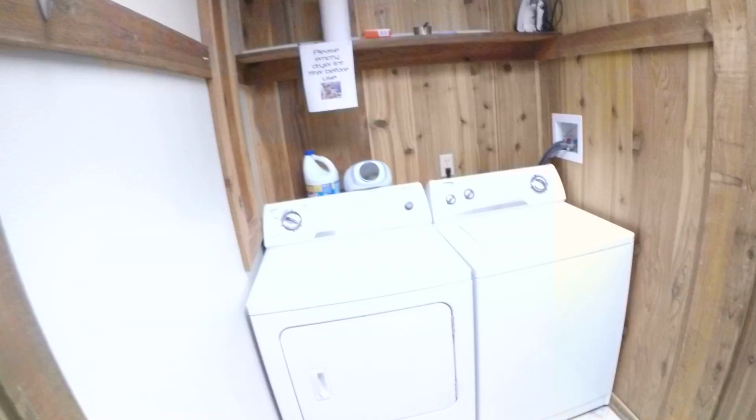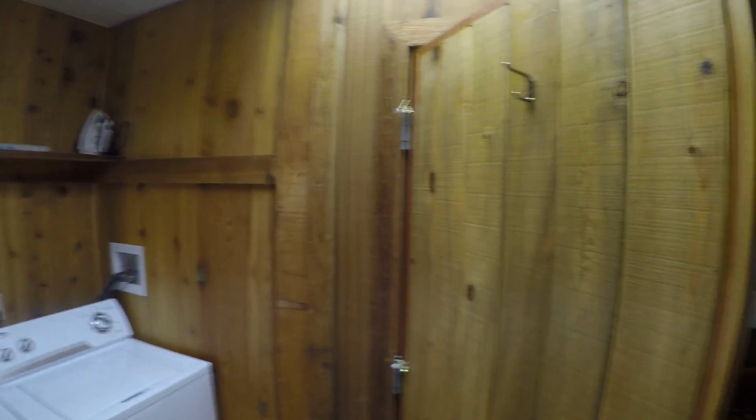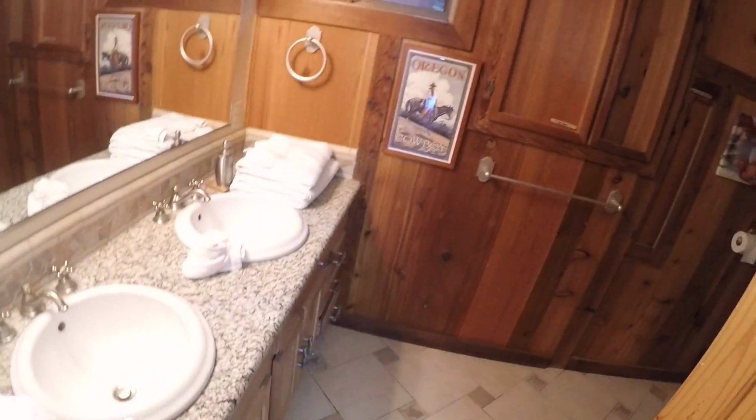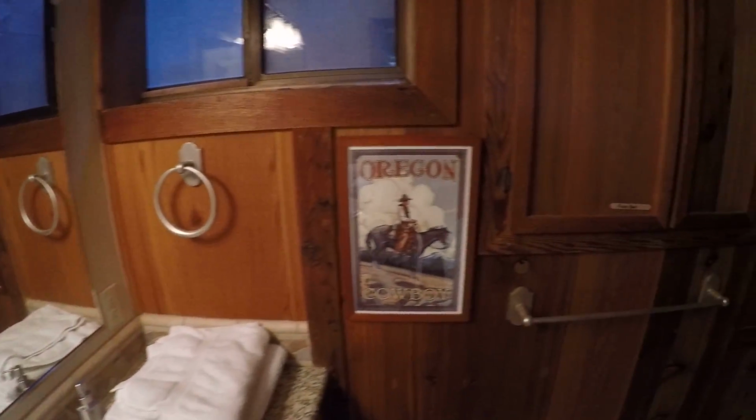After we go into this other bathroom and laundry room. There's lights in here somewhere. It's over there. Let there be light. And another bathroom. With another shower.